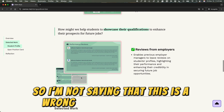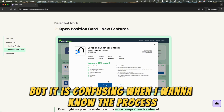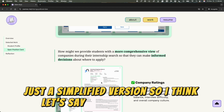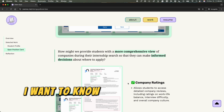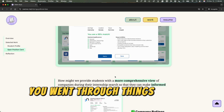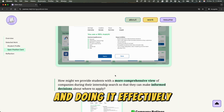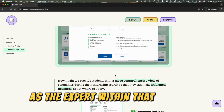So I'm not saying that this is a wrong way to do something, but it is confusing when I want to know the process and the details of the process instead of just this simplified version. Let's say I'm a UX designer, I'm focusing on the user experience. That's when I would want to know more of your process, how you went through things, a little bit more detail and storytelling, because storytelling is what really is going to get you your job, and doing it effectively and making sure you're always positioning yourself well as the expert within that project.